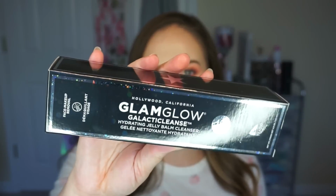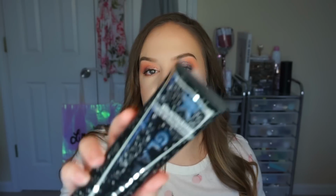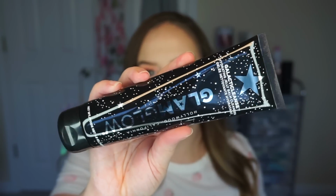So first I got the Glam Glow Galactic Cleanse. Lately I've been getting a lot of Glam Glow cleansers in boxes and gratis and purchasing, and I'm really excited about it because I do love their cleansers. So this is the actual tube. It's really cool looking. So this one is more of like a jelly balm cleanser. So I'm going to try this out for removing makeup and see how it goes.